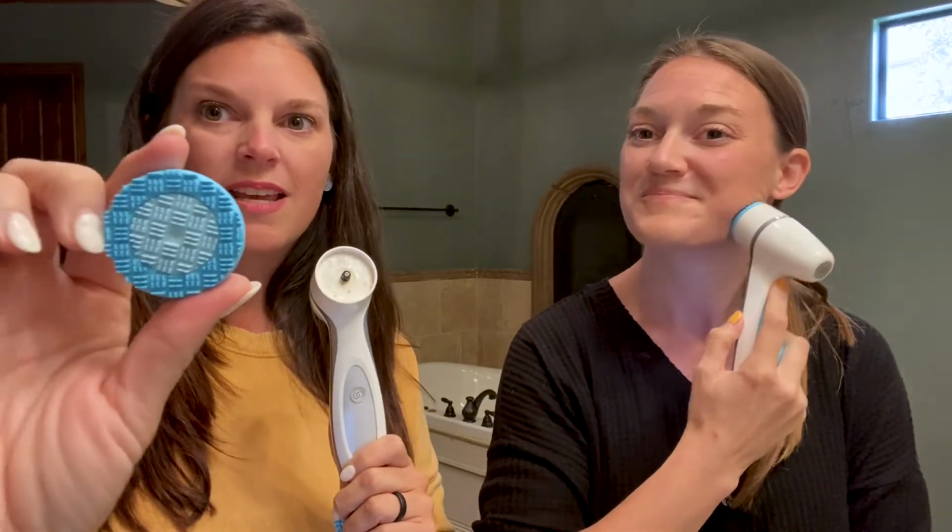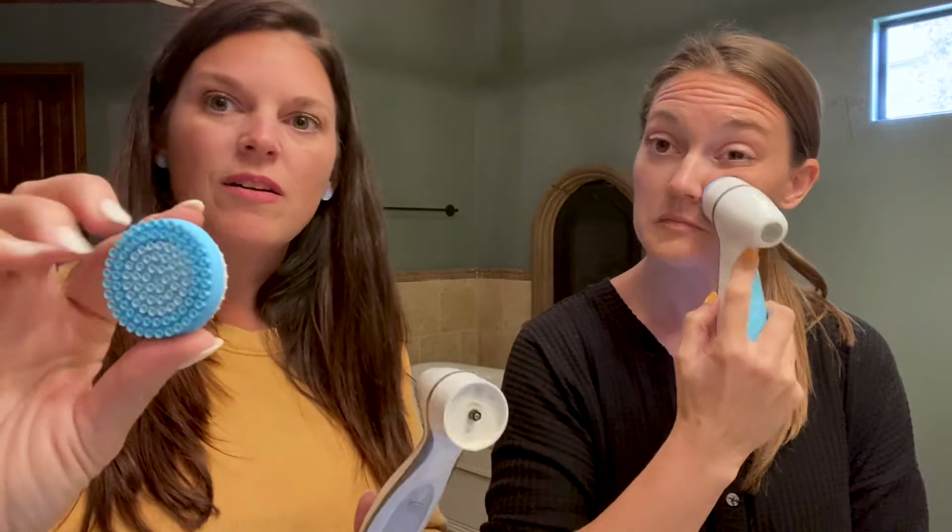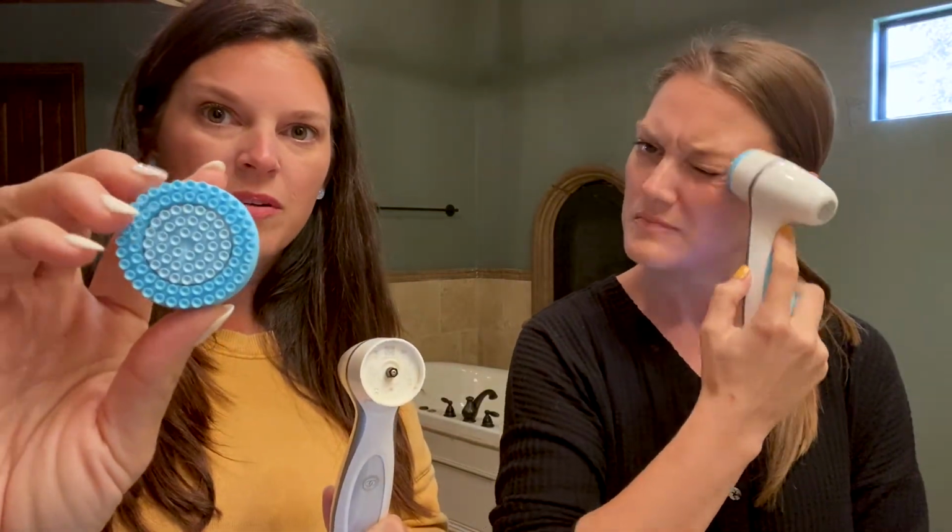A bristle brush is making little micro tears in your skin, and then the bacteria that's stored in the head gets back into your skin the next time you wash it. The Lumispa does not do that. These heads pop off just like that. This is a firm head. We also have a gentle if you have acne-prone skin.